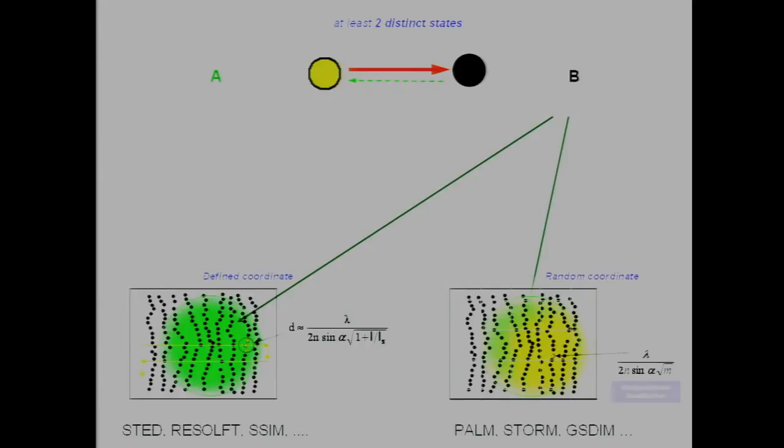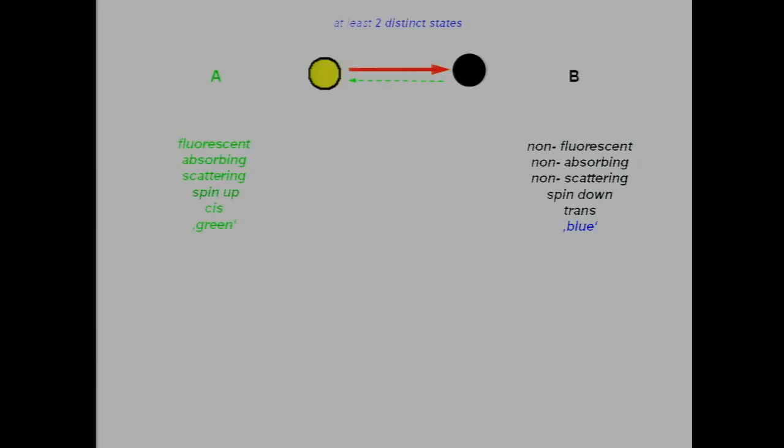Do we have to have a fluorescent object in order to break the diffraction barrier? The answer is no. Of course, fluorescent, non-fluorescent is a very convenient way of doing it, but you can also be absorbing, non-absorbing, or scattering, non-scattering, spin-up, spin-down, cis-trans. In fact, think about it. You can come up with your own set of states. Go home, think about it. Maybe you have a genius idea where you can break the diffraction barrier in the imaging, optical imaging, I don't know what, by having that in two different states.